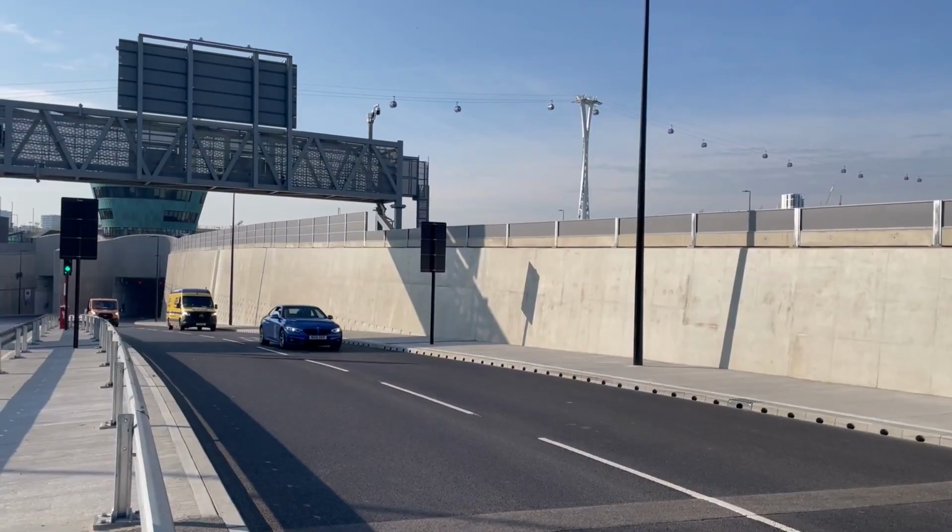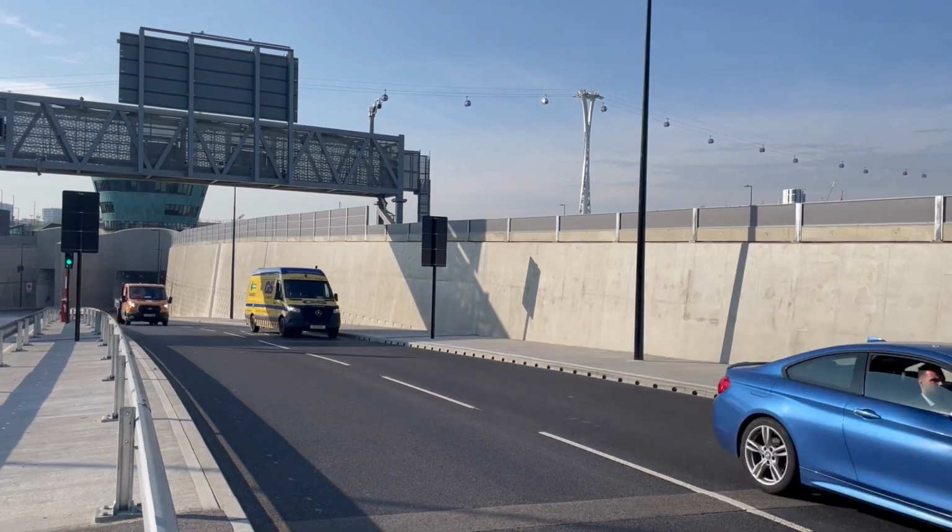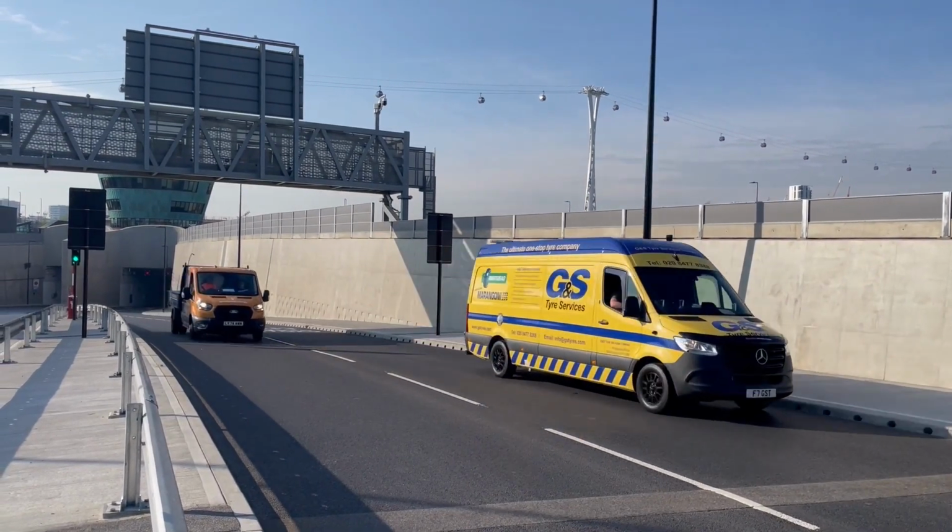So it's just before 8 o'clock on Monday morning. Now there is much more traffic heading north from this tunnel here. They're heading towards Canary Wharf, having come from South London, than there is going in the opposite direction down there towards South London, towards the Greenwich Peninsula.